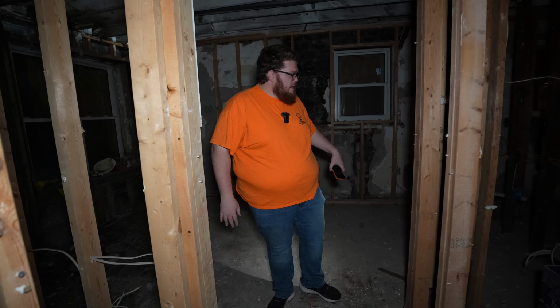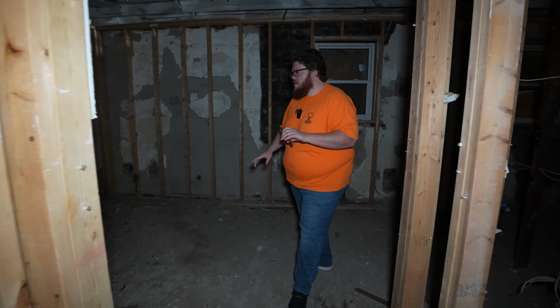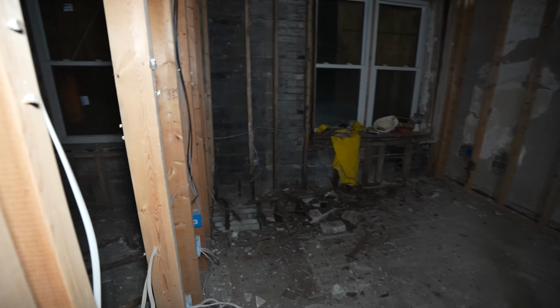Now, this looks like bedroom 2. You've got your windows for egress, you've got your closet for the bedroom. And the reason I say it looks like a bedroom is you can see there's some wiring, but there's no plumbing in here. There's HVAC up top, but there's no plumbing. Plumbing would tell me it's a kitchen, right? But no plumbing, not a kitchen. So you've got bedroom one, bedroom two, full bath back there.